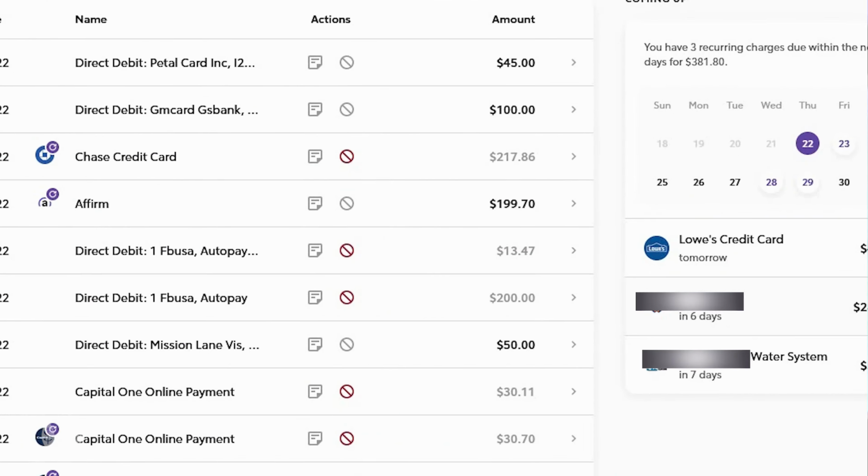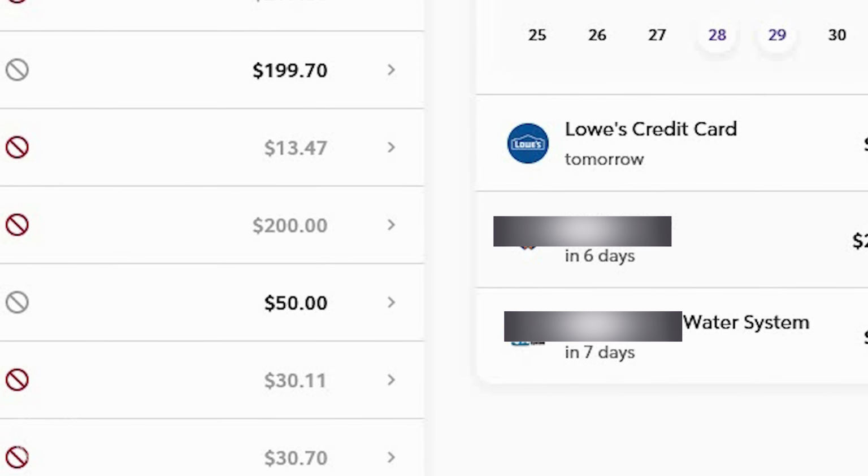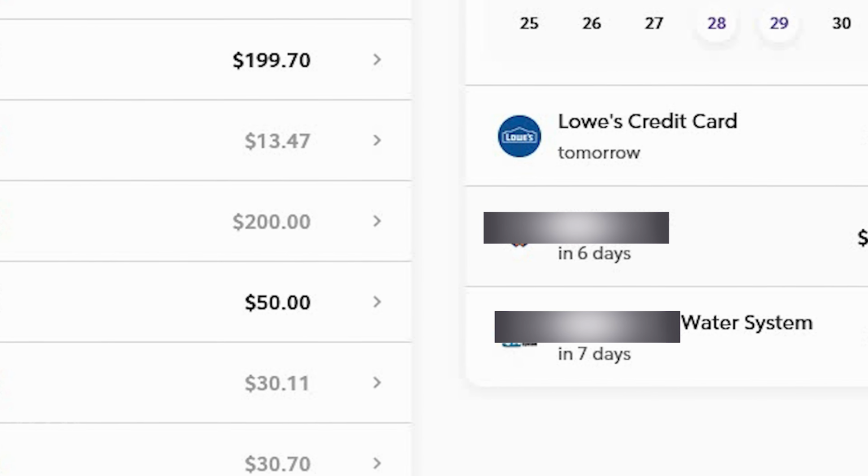And what's cool is when you open the app, you can keep track of your spending. You can see when your next bills are up. See right here, it says I have a Lowe's credit card payment due tomorrow and a water bill due in 7 days. So if you have a lot of bills, you have a lot of different things going on.